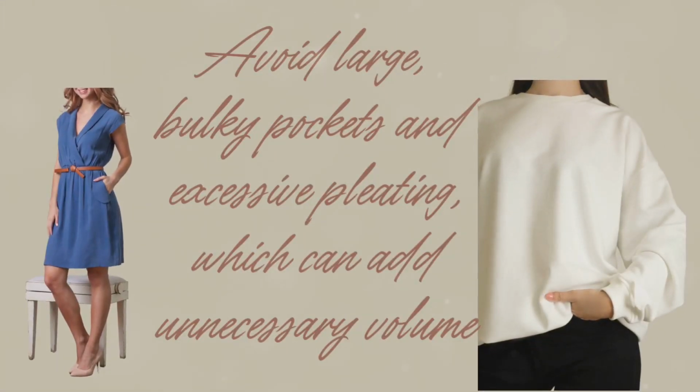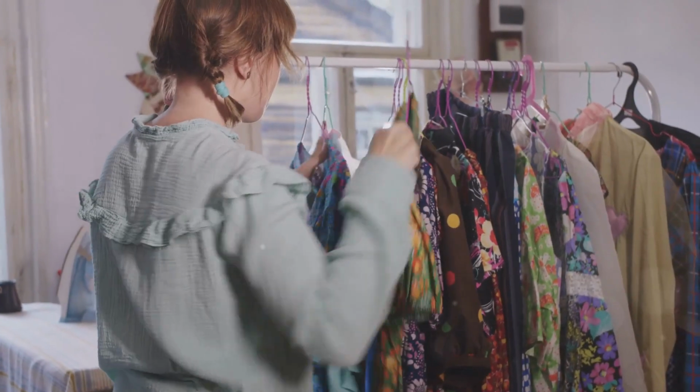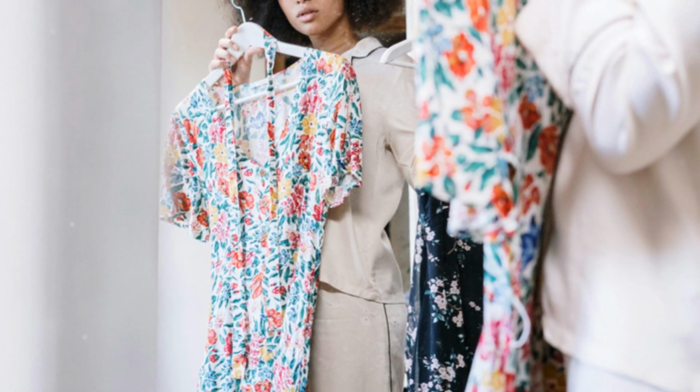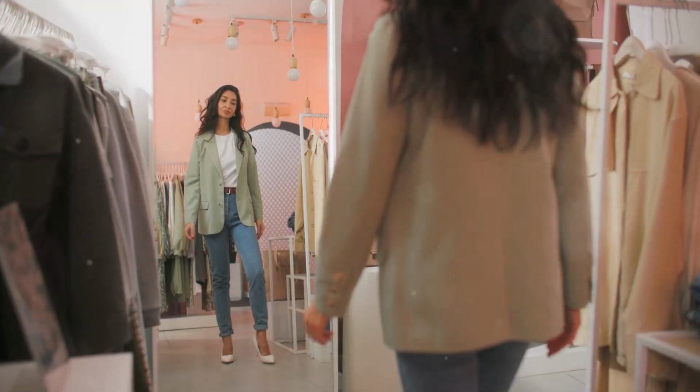Details such as pockets, pleats, and embellishments can significantly impact how your outfit looks on a petite frame. Avoid large, bulky pockets and excessive pleating, which can add unnecessary volume. Instead, opt for clean lines and subtle details that enhance your outfit without overwhelming your figure.